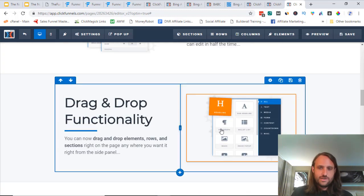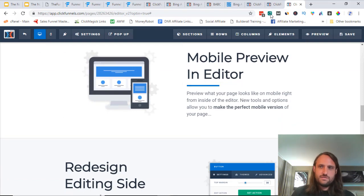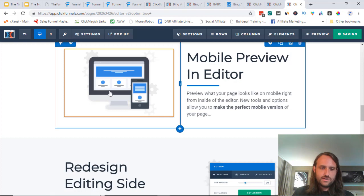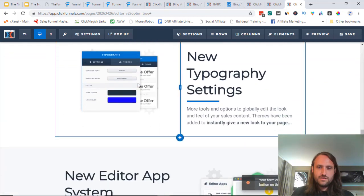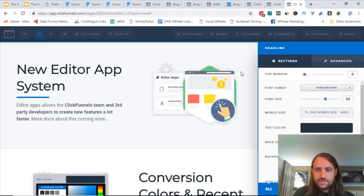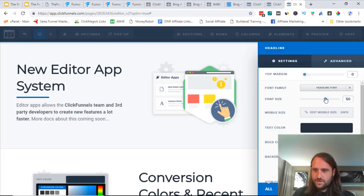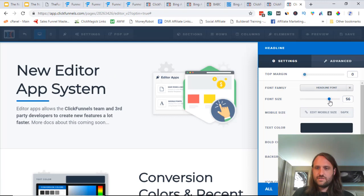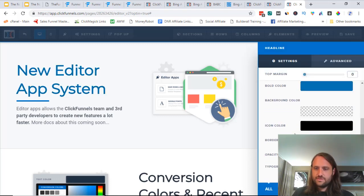Oh, look, it's talking about ClickFunnels drag and drop functionality. Mobile preview in editor. Yes, so you can preview mobile. Oh, look at this. This whole page is about ClickFunnels. Redesign editing side panel, new typography settings. So yeah, everything can be edited typographically, you might say. So you can choose different fonts here. You can change the size of the font very simply. You can change the color, obviously. All very important for designing things.